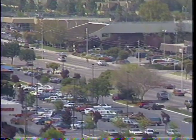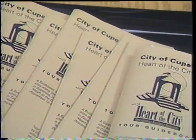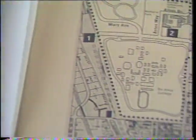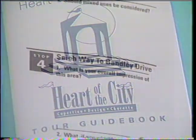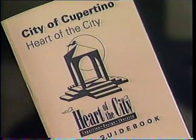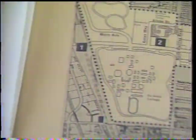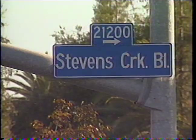For the next 20 minutes, this program will take you along the 2.6-mile area of Stevens Creek Boulevard. Please refer to your copy of the Heart of the City Tour Guidebook, now available at City Hall. The guidebook contains a fold-out map, background information, and questions that accompany the 11-stop tour. Use your guidebook while watching this program, taking the walking tour, or doing both. And now let's begin our tour with an overview of Stevens Creek Boulevard.